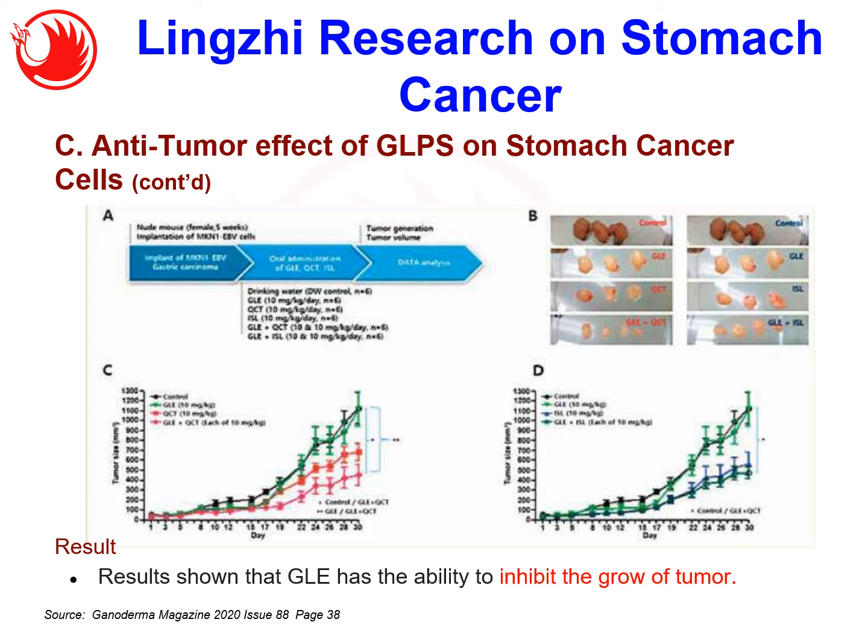As you look at the chart below, C and D, the lower the better. The control group is on the top line, and the top line means it grows bigger. The bottom line means it still grows, but at a smaller size. So this is just to show that the gadolinium has the ability to inhibit the growth of tumor.